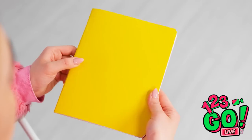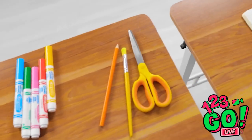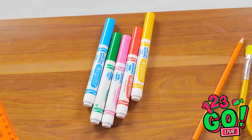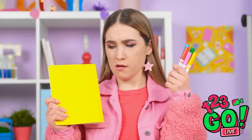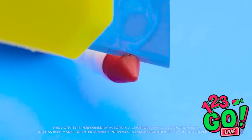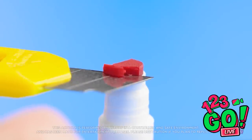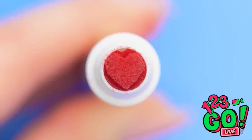What? Ugh! My notebook is so boring and plain. This isn't gonna work at all. There's gotta be something I can do. Hmm? I've got these markers. Wait! I think I've got a plan! I've got markers and this knife. I'll cut off the tip. And then I'll make a few more cuts so it'll look like a heart. Aw! Look how cute it turned out!